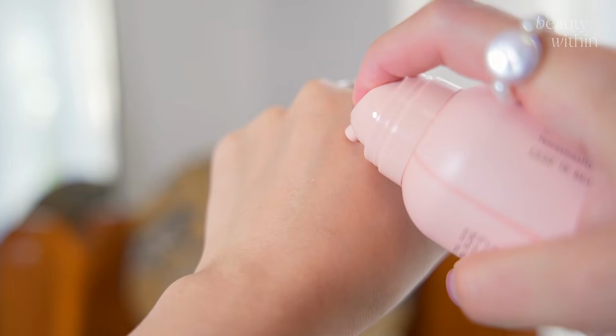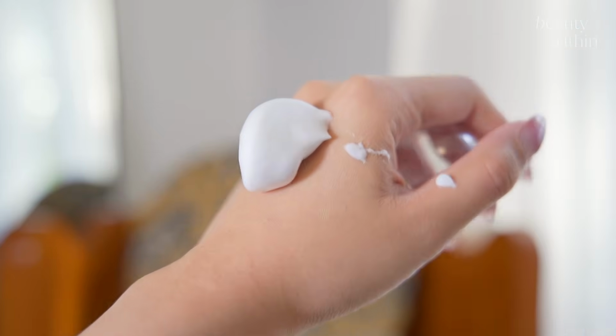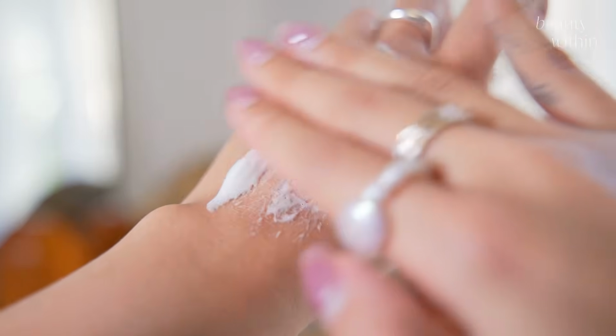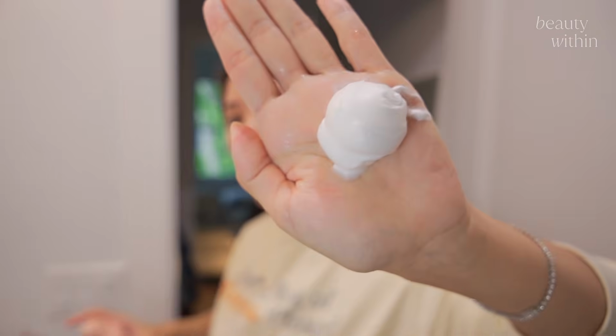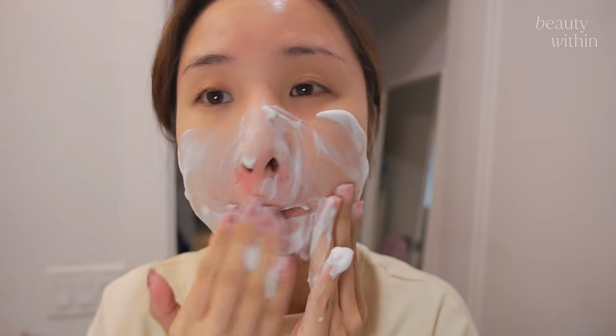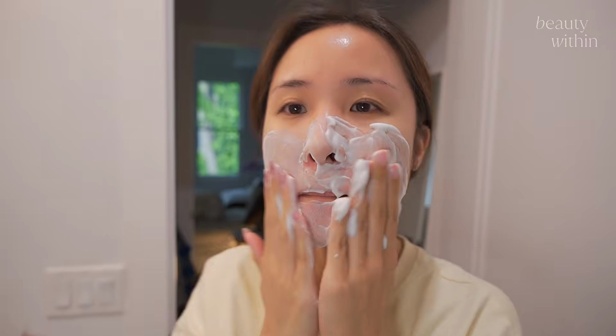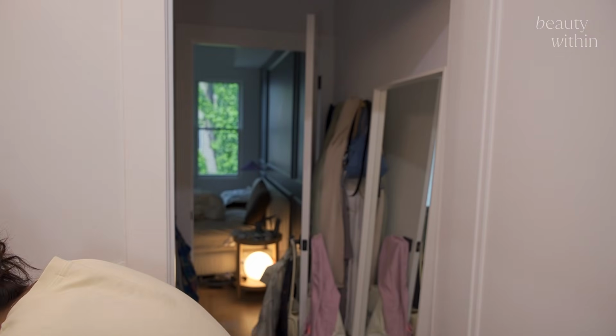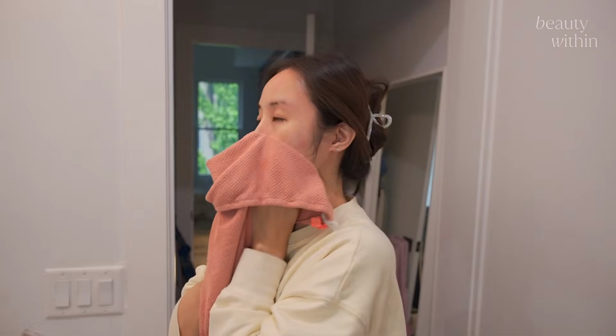It's like in an aerosol can. It's almost like those shaving creams, you know what I mean? But what it is actually an aerosol cleanser. I'm like obsessed with this. I've never come across a foaming cleanser like this, and I've been using it in the morning. When you wash it off, your skin feels like you've already moisturized it. There's this kind of like moisturized layer, and then after that I just put on sunscreen and I go.